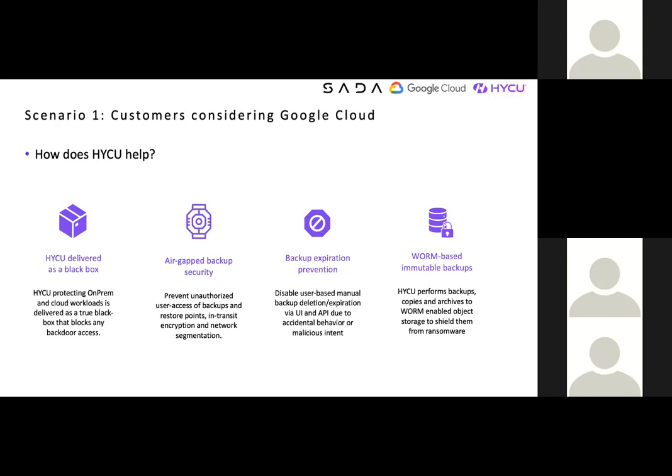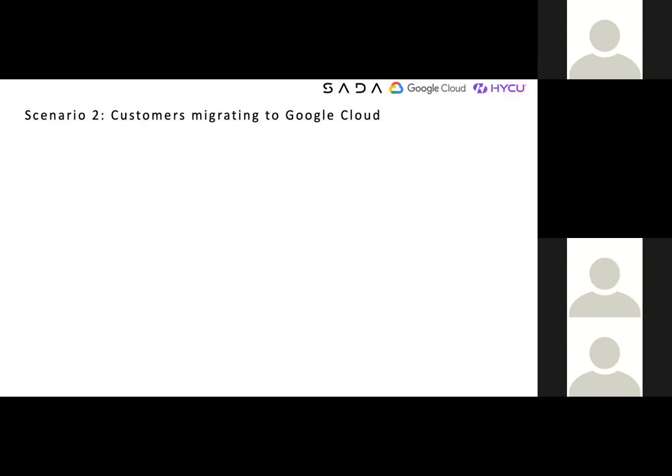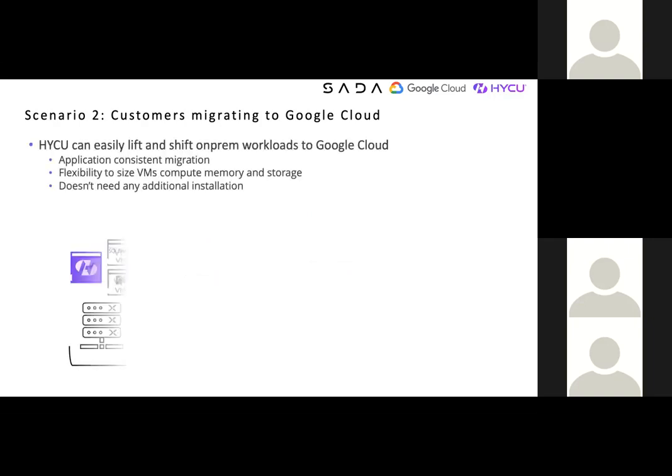For customers who are basically trying to test the waters, who are trying to evaluate, or who are in the middle of evaluating Google Cloud infrastructure and how we can help their on-prem infrastructure by just leveraging Google Cloud Storage buckets to store backups, right? Now, in the second scenario, we basically extend that from backups to a typical migration or a DR strategy. And how do we do that?